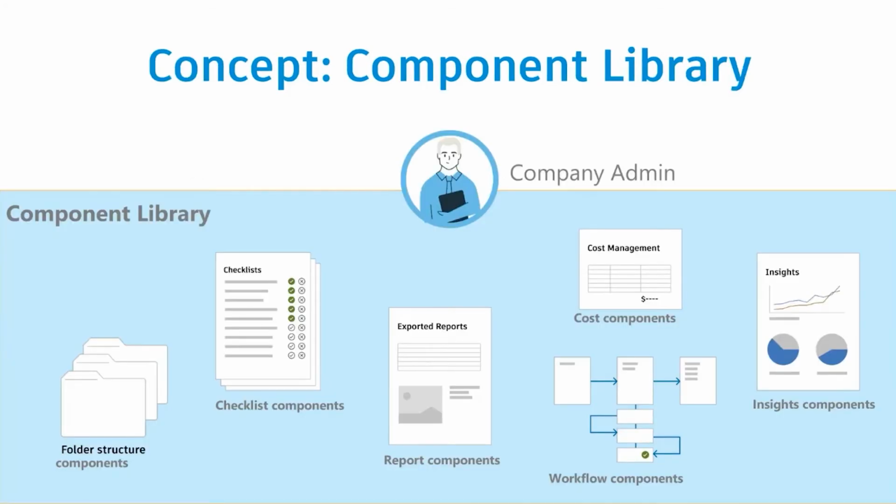Now, the list of components is vast. It could be drawings, checklists, again, insight. No matter what information you're getting, being able to manage that in a content library becomes really, really critical. That way, as you move forward to those new jobs, the aggregation of the information is one step ahead.